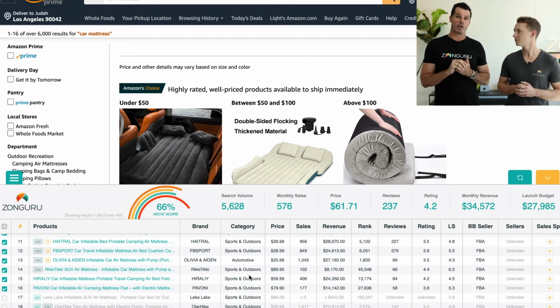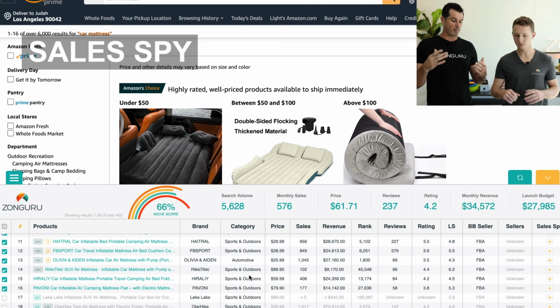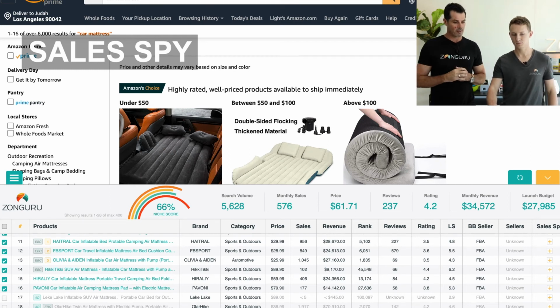And the final thing that we want to do, and we just want to touch on this, is we want to make sure that we look at the historical sales of some of the top competitors, because we want to see, is this seasonal? Just kind of validate it from that perspective before we really jump in and say, hey, this is what we want to put our money behind. So why don't we jump into Sales Spy? Darren, why don't you explain what that is and take us through it?